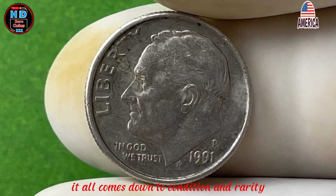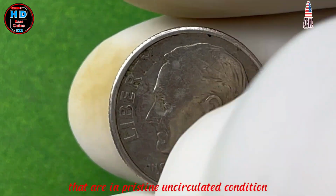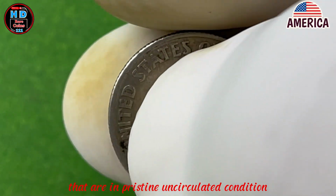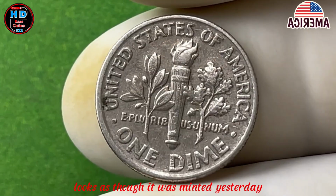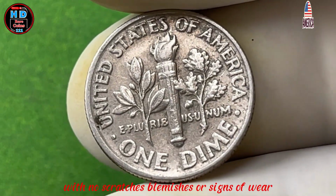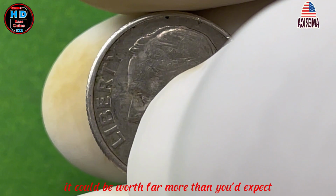It all comes down to condition and rarity. Collectors are always on the hunt for coins that are in pristine, uncirculated condition. If your 1991 Roosevelt dime looks as though it was minted yesterday, with no scratches, blemishes, or signs of wear, it could be worth far more than you'd expect.